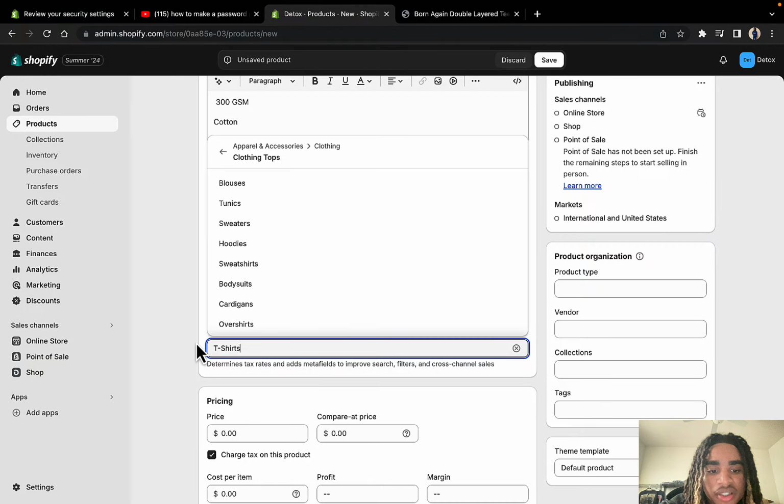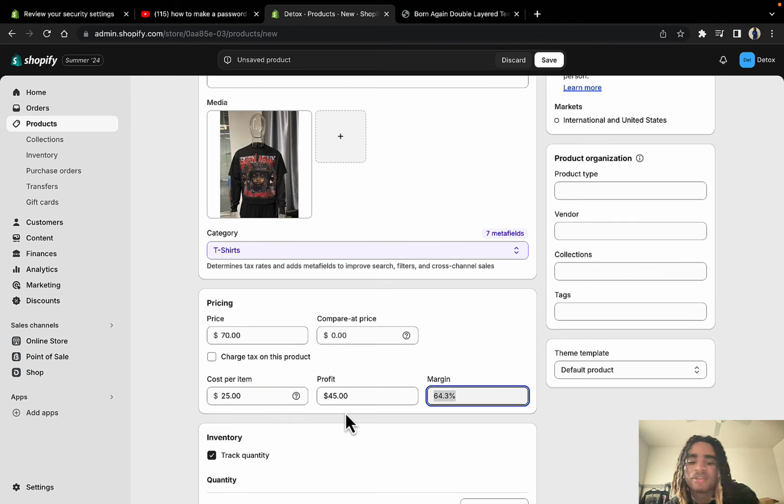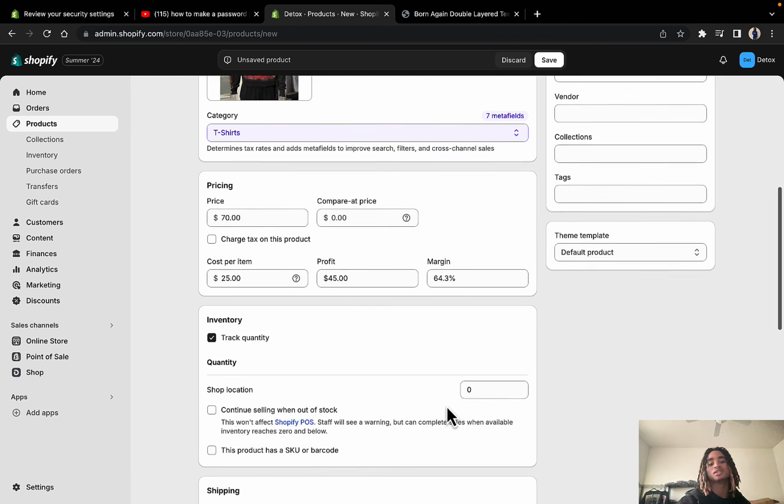Category, it already put that in there, but price, go ahead and enter the price. Cost per item. All right, so if you know how much your shirts cost already, like whenever you get them bulk, then you can go ahead and put that on here. And this is strictly for you. Like, this ain't for the customers to see. They won't even see it. This is so you know your profit margins. So I think this was like, I really forgot. I'm gonna just say 25. So the profit would be $45 and then the margin would be 64%.